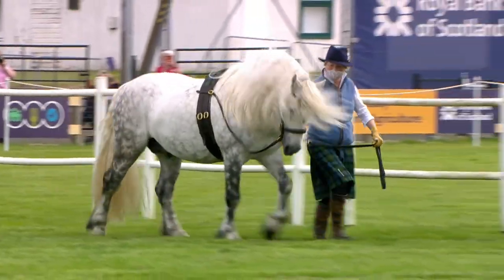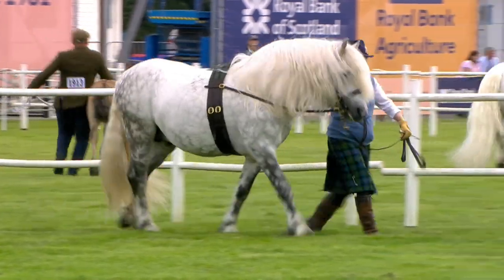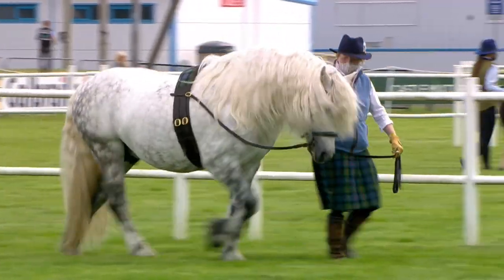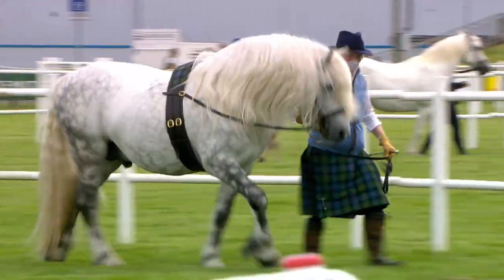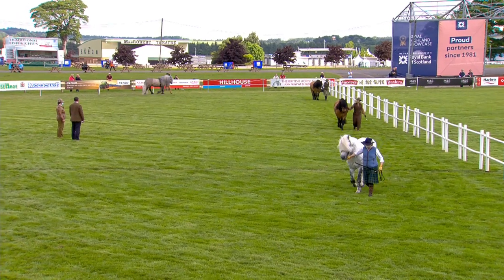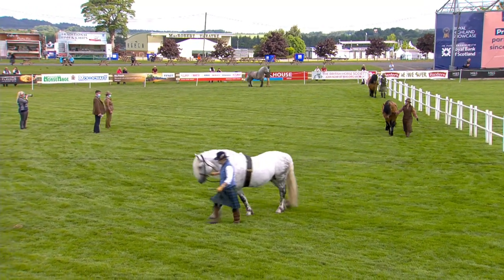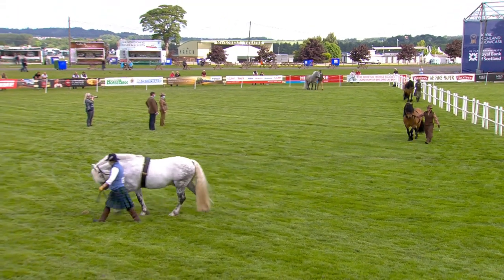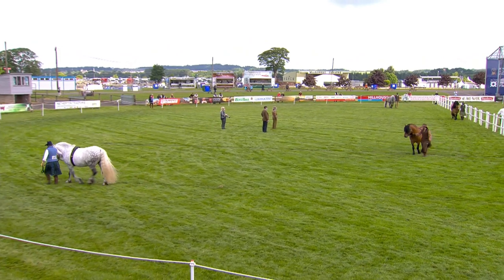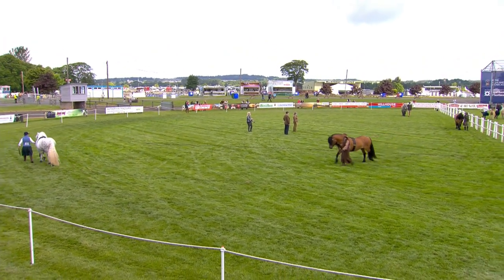The judge has now seen them trot up individually, and she's going to pull them in into some sort of an order. And then each of the ponies will come out individually, stand up in front of the judge, and they will do an individual show. They will walk up and trot back. So the judge, our Pat, will be looking at the action. She'll be looking to make sure the ponies sound. And she will also be looking at conformation, the conformation of the Highland Pony, very important.